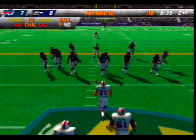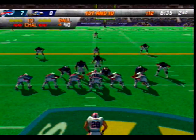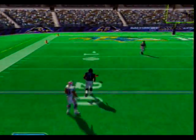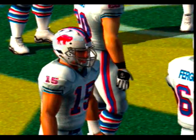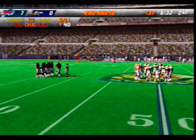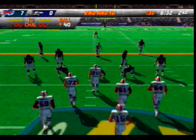So after the interception, now it's first and 10. Watch it. Thomas, the lone setback. Gets rid of it. Almost intercepted. Robinson was the intended receiver on that play. Andrews has the coverage on the play. Second and 10. Ball on the 40-yard line.